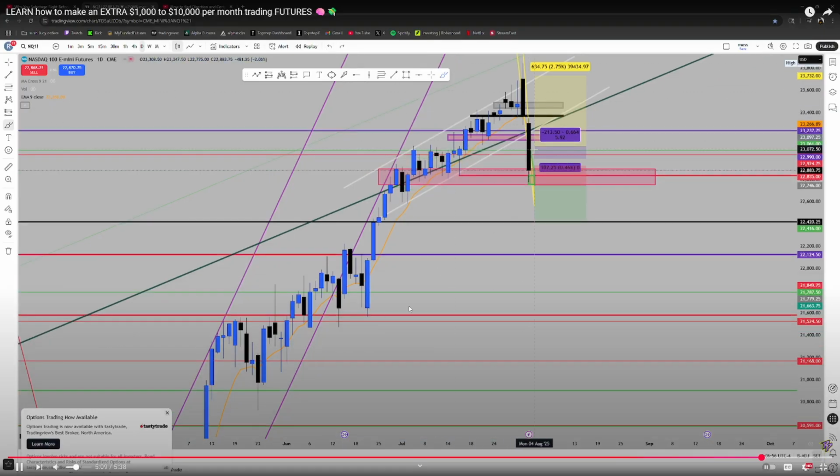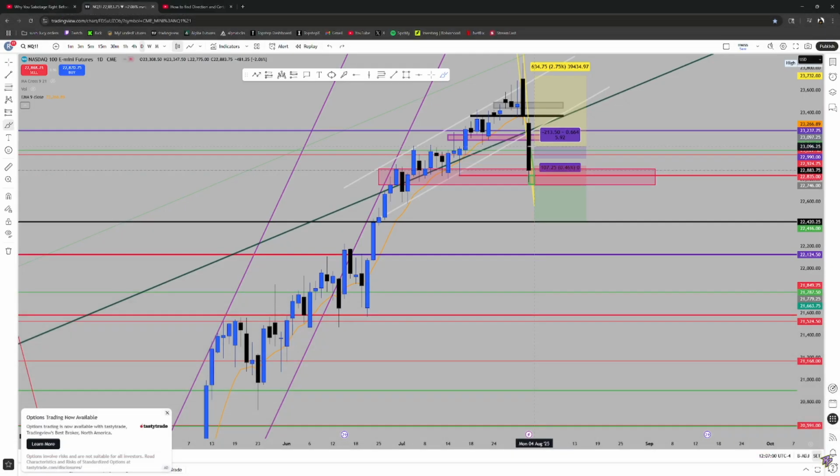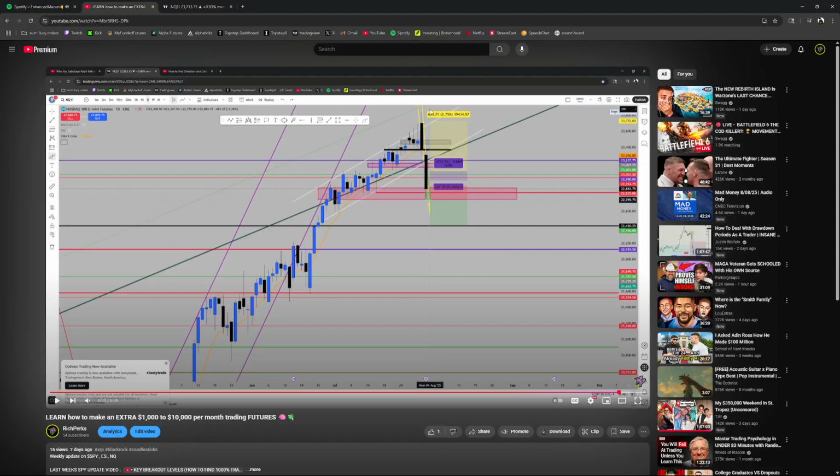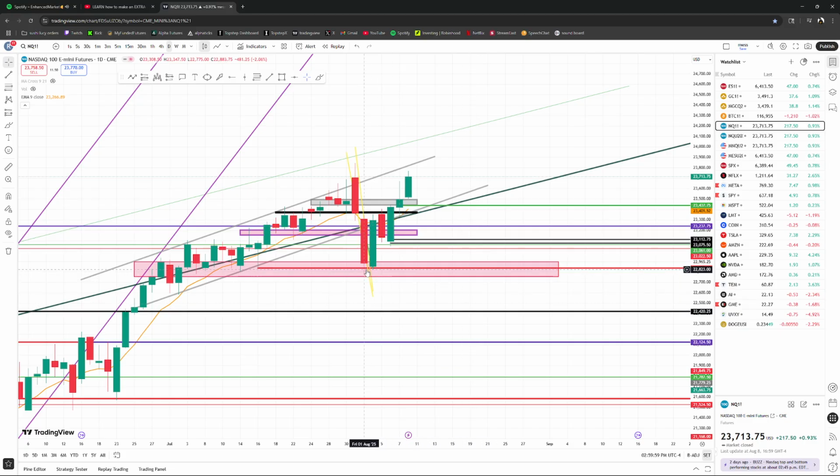The entry for long, in my analysis, should be around the 23,100 level, and the entry for shorts to see continuation to the downside lies around 22,745. All right, so we had 23,100 for longs, 22,750, 22,745 around for shorts, and we can see here that the low of this candle is 22,830. So we never got that chance to trigger for shorts.